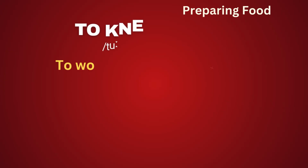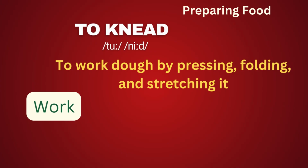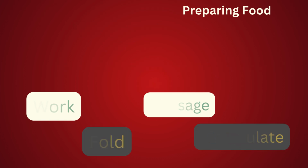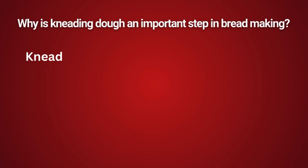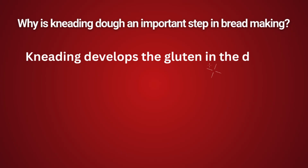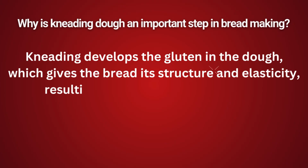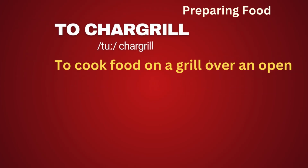To knead. To work dough by pressing, folding, and stretching it. Work. Massage. Fold. Manipulate. Why is kneading dough an important step in bread making? Kneading develops the gluten in the dough, which gives the bread its structure and elasticity, resulting in a soft and chewy texture.